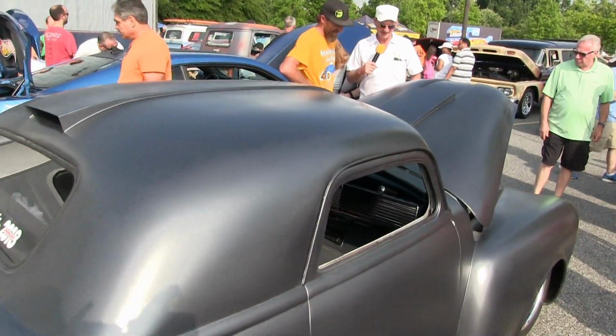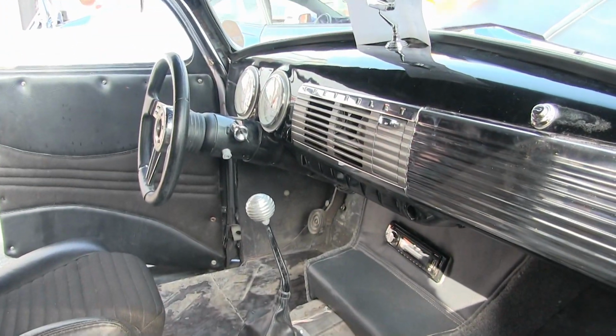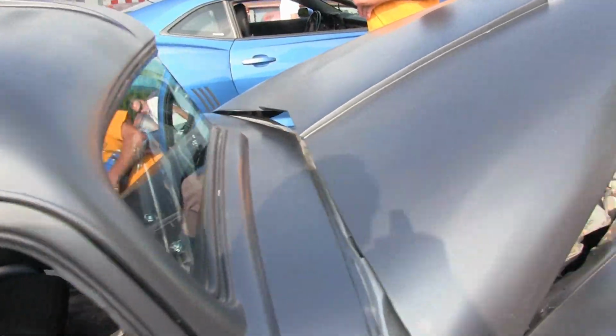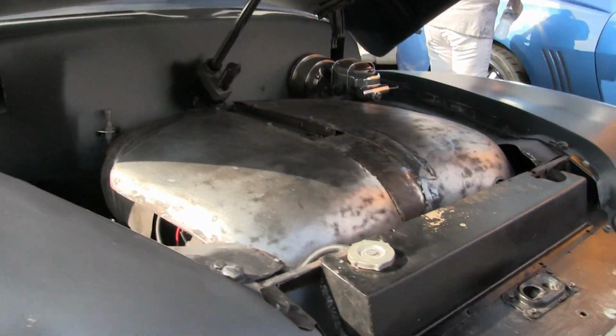Oh yeah, man. Hey, you know what? If you've ever owned a 50 model pickup truck, you've got to really look at this thing and you can tell what it used to be. This thing is wider and flatter than a 50 model Chevrolet pickup truck, but that's pretty much what it came from, right? Yeah, it started out as a Chevrolet pickup truck.